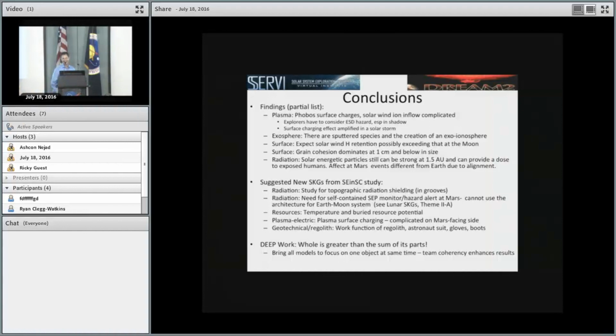No, you're right. It's one of the things that we're looking at, and having capabilities of looking at the type of hazards presented to explorers, whether they'd be at the moon or Mars system. Yeah, exactly.